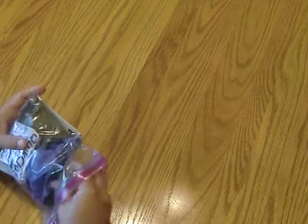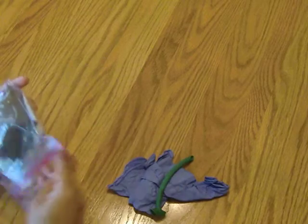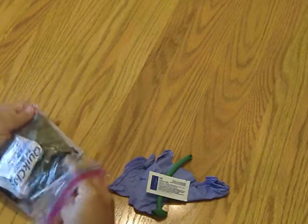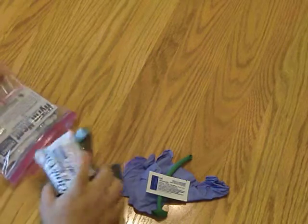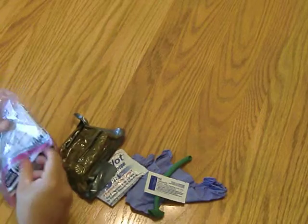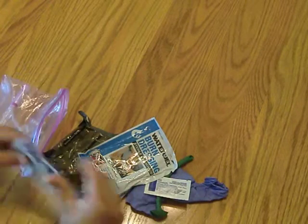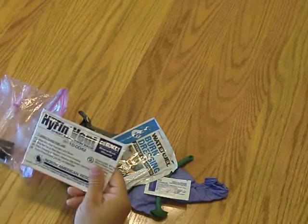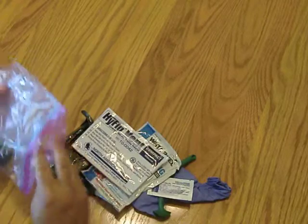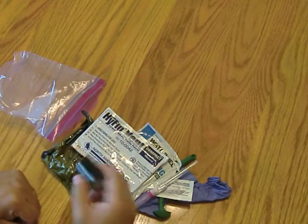So in here, of course, nitrile gloves, nasopharyngeal airway with the lubrication for it. QuikClot sponge, T3 bandage, burn gel dressing. This is the compact version of the Hyfin chest seal, kind of an update to the other. Needle decompression dart, and of course some duct tape.